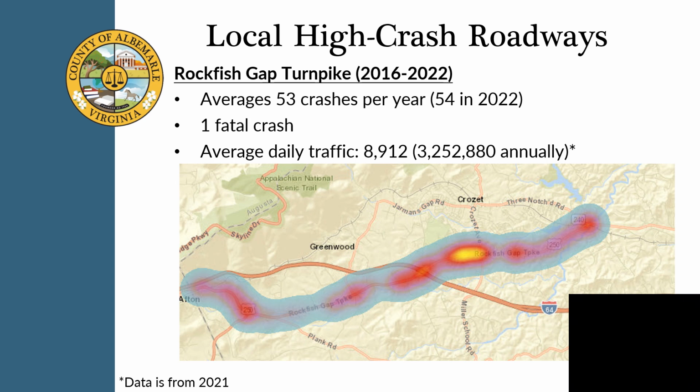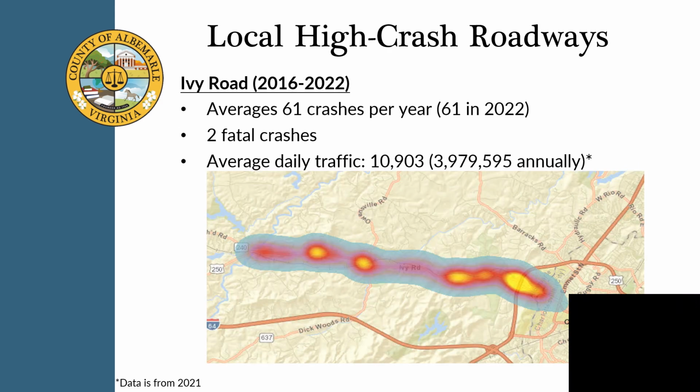Rockfish Gap Turnpike, 53 crashes, 54 in the year 2022, 1 fatal crash, and an average daily traffic count of just under 9,000. Abbey Road, 61 crashes per year, 2 fatal crashes, average daily traffic count of just under 11,000. And again, the heat map is indicating the most problematic areas there, as you can see, largely around the Abbey area, the bypass interchange area.